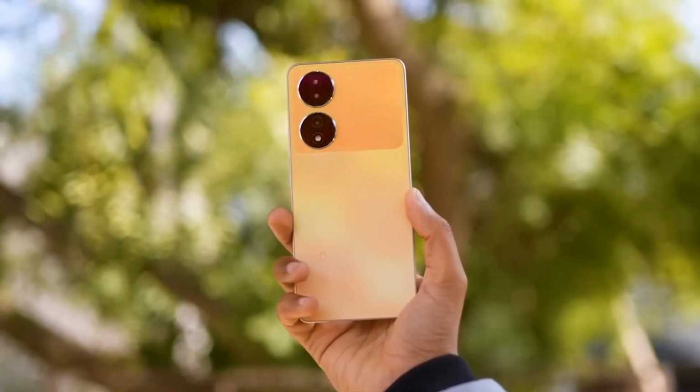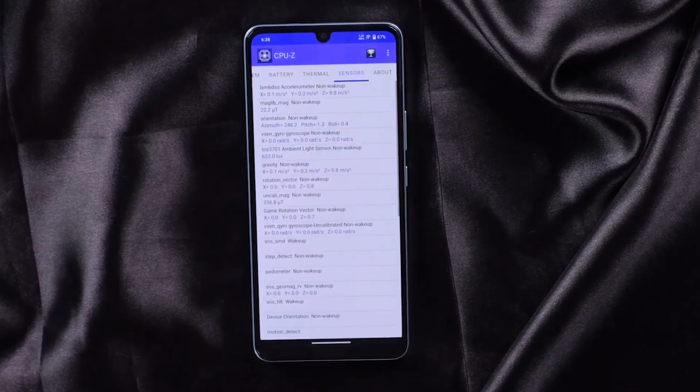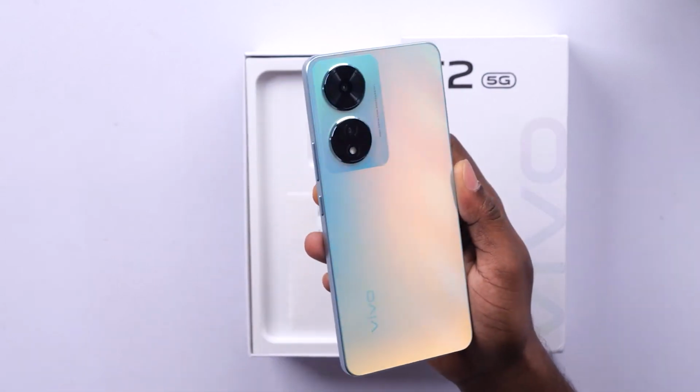Despite having a 2MP depth sensor, which should theoretically aid in precise bokeh, the portraits occasionally lack adequate edge recognition. While the bokeh effect appears natural, the portrait shot suffers from poor edge detection. The Vivo T2 5G will go on sale in India on April the 18th and will be priced at 18,999 rupees.